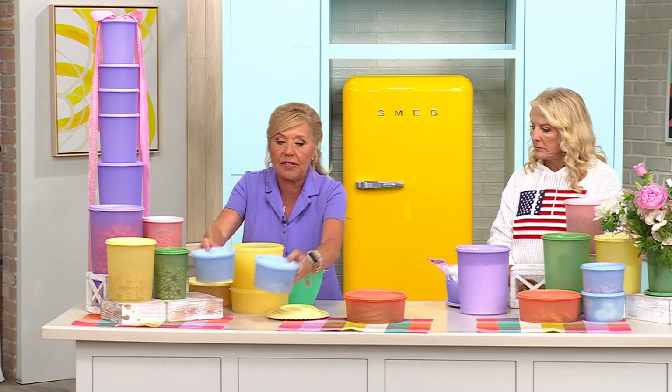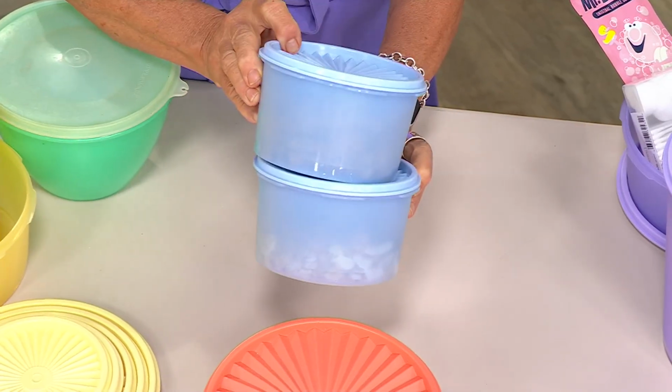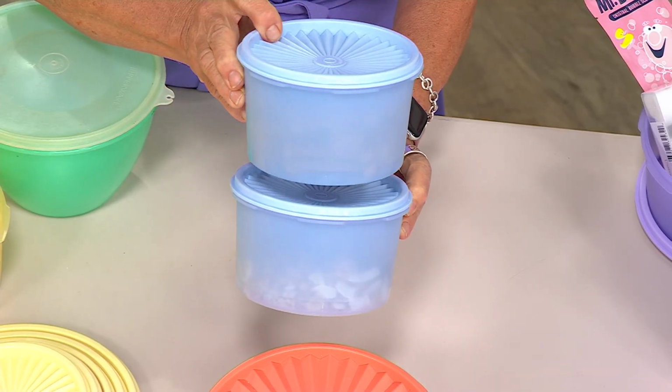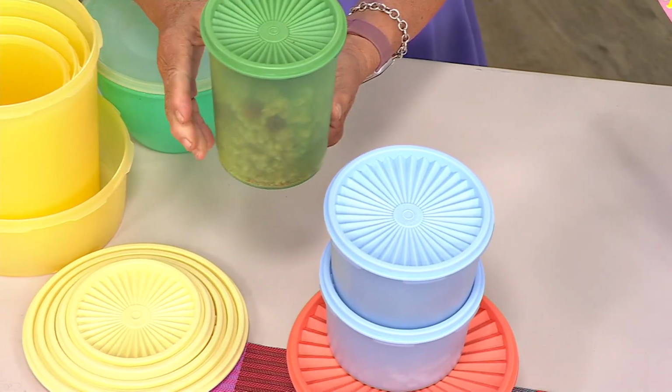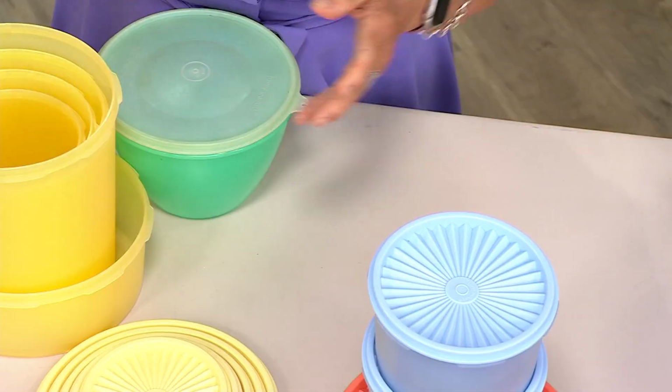You're getting 2 of the 3.8, but you're calling them 4 cups. They come in the blue, but you can see for baking, I can see my marshmallows, I can see my sprinkles. I know exactly what's in there. Then you're getting the green, and this is, I believe, like the 5 cup, and we've got granola in here.